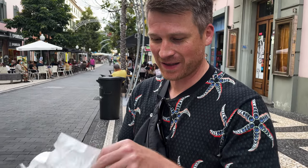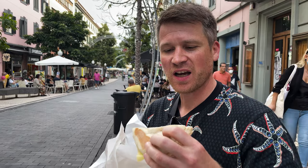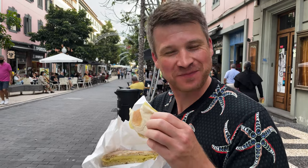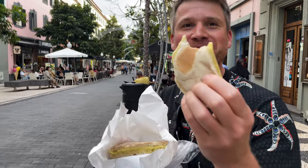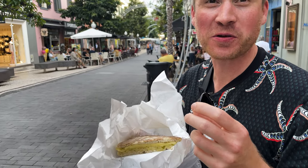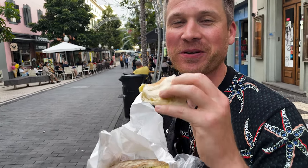So, we got something. What are we trying? Bolo do caco? Yeah, with something cheese like that, and garlic butter. There's also a version with ham and sausage. This one's with cheese. Mm, is it good? Yeah. Can I try it? Okay. Usually I don't share my food, but this time I make an exception. Mm. It's really pretty good.